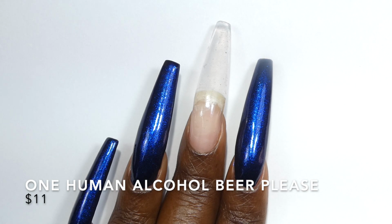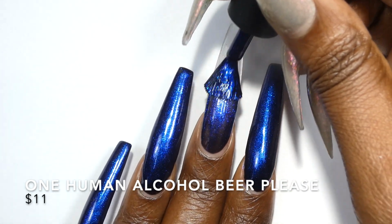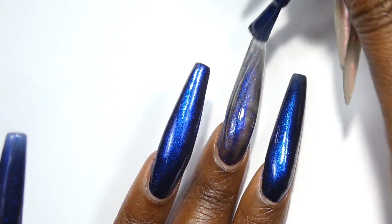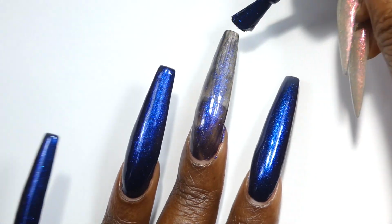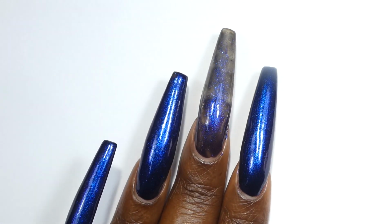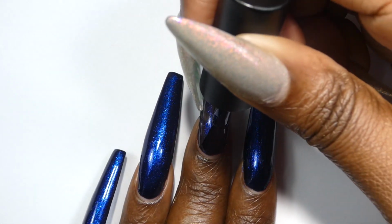Next up is One Human Alcohol Beer Please. It's described as a black polish with rich sapphire shimmer. It's priced at $11. On the nail, I would have called this a blue polish. You can see the black base while you're applying it, but in the bottle, I would have just thought this was like a dark navy polish with like a brighter blue shimmer.